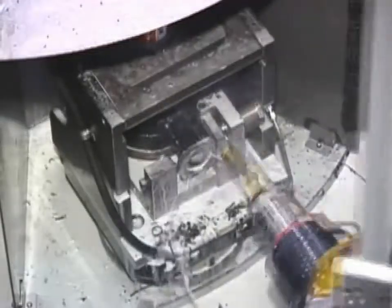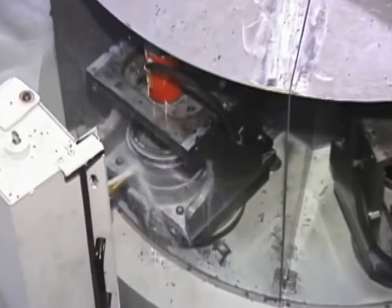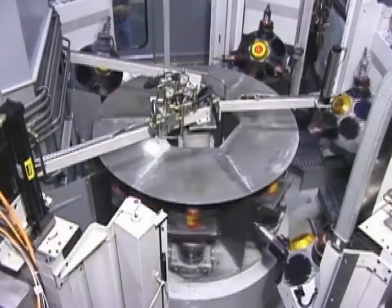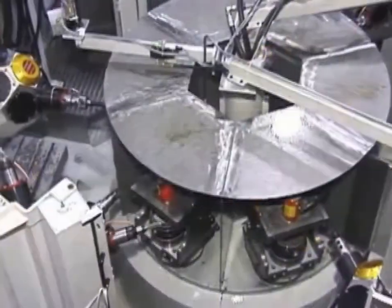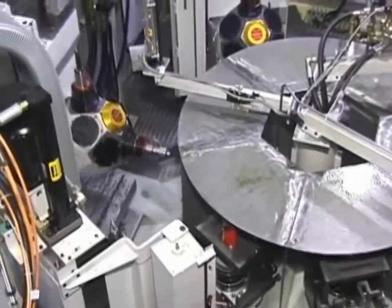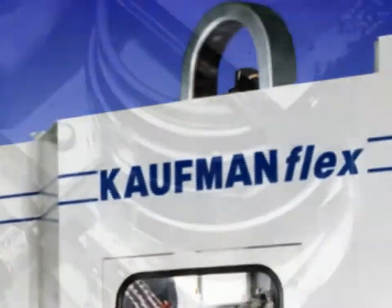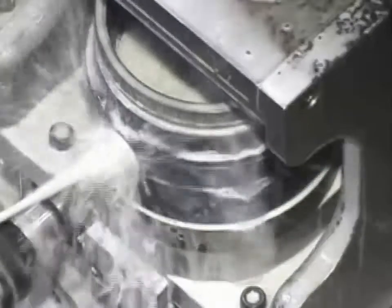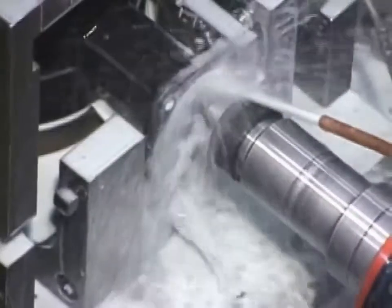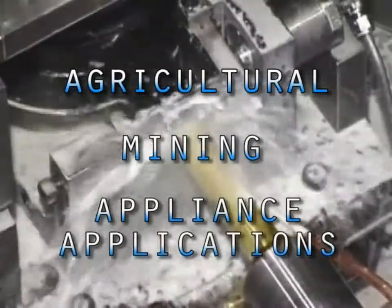Customization of the K-Flex allows for Indramat or FANUC controls, 15-axis up to 35-axis, 4-division dials up to 8-division, horizontal or vertical machining units, and 10 to 24-inch working cube range. That's flexible. That's Kaufman Flex. Although the K-Flex was originally designed for the automotive market, it has proven productive for other industries as well, including agricultural, mining, and appliance applications.